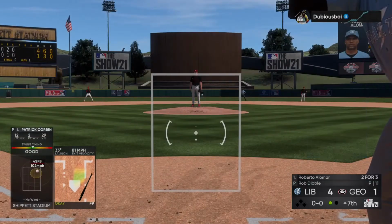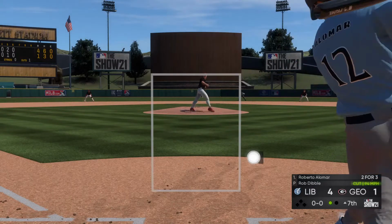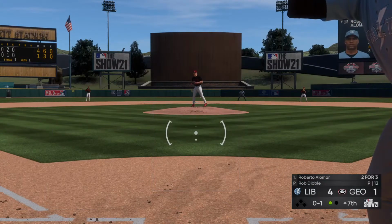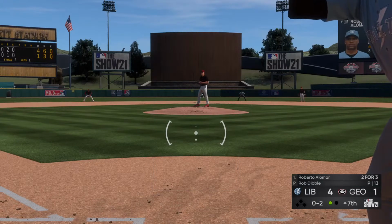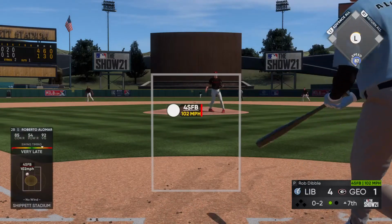Stepping in once again is Roberto Alomar, singled in his last at-bat. And it's fouled away. Into the windup, here comes the 0-1. That's in there, and he's deep in the hole now, 0-2. Ooh, that was some gas. Triple digits on the radar gun. Lifted down the line in left.